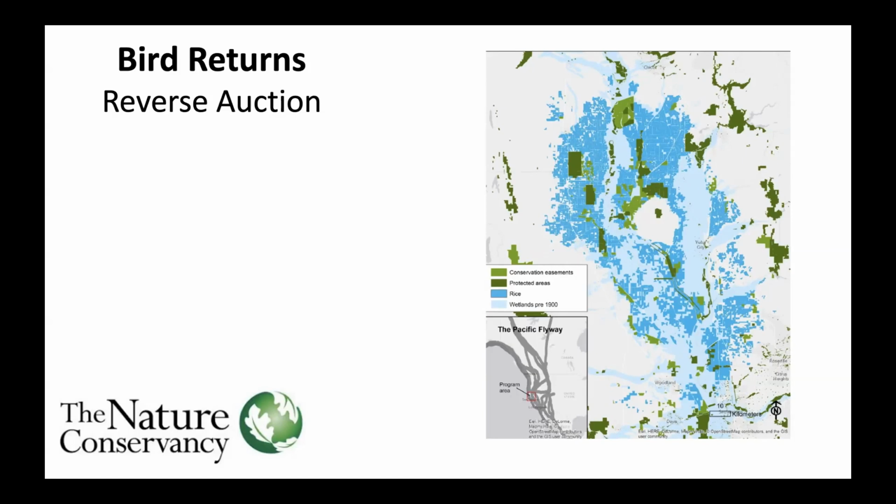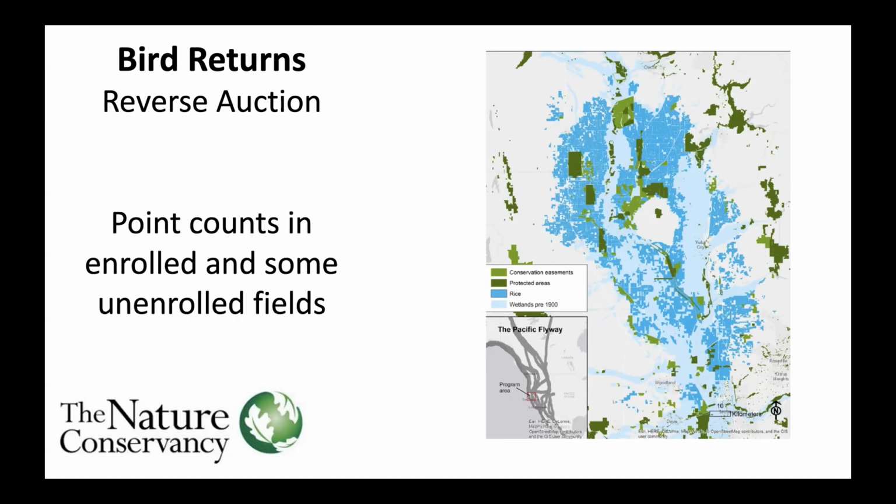So this map we're looking at is the northern part of the Central Valley in California where the program takes place. The darker of the two blues here is rice. So you can see there's a lot of rice up there. In the enrolled fields, the Nature Conservancy would go out and do point counts. They would even do some point counts in unenrolled fields.